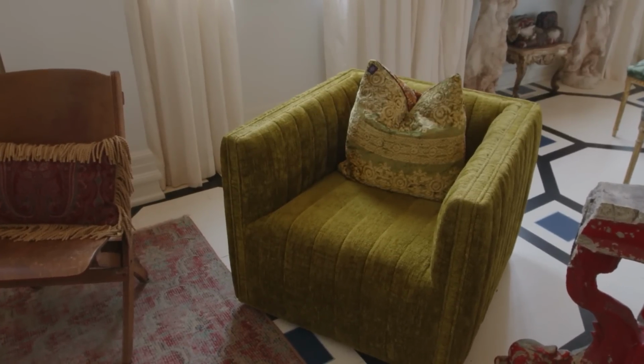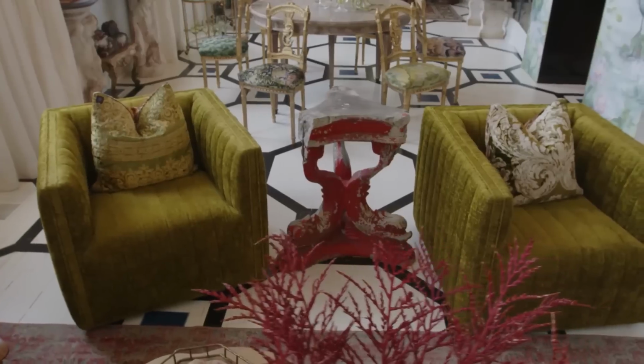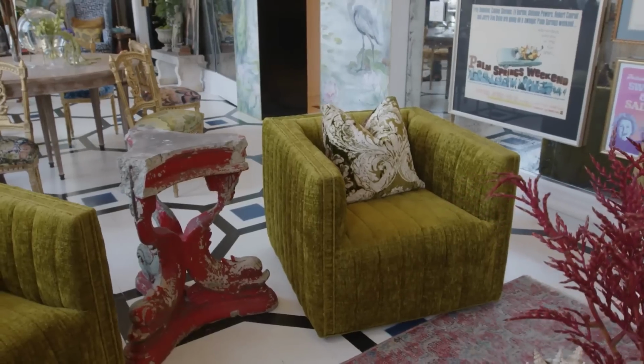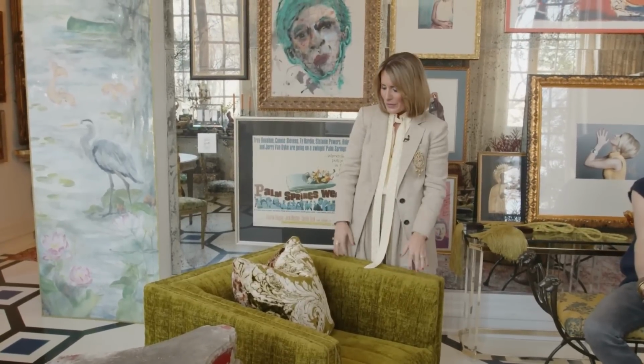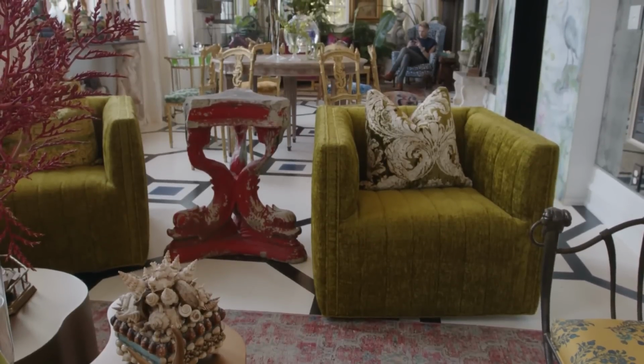She didn't like the color. They weren't terrible, but we found this lovely Osborne and Little chartreuse fabric also. There's a common thread. It's a color we love. And we were able to recover them, and they just took on a new life. They feel so much more substantial and bespoke. And then these amazing pillows he found in Aspen. He's always traveling, finding great things.